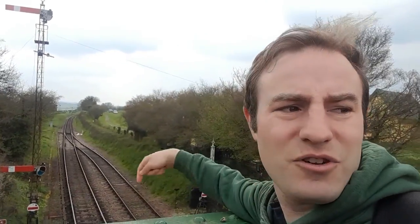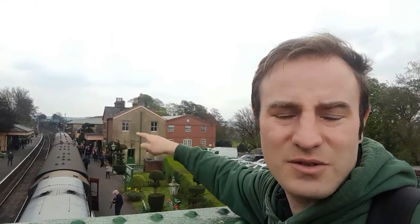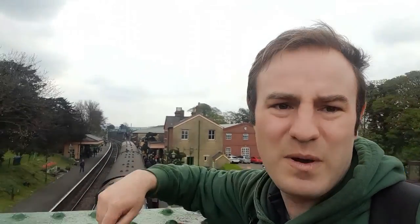So the steam loco's due from this way. We'll see that arrive, and there's our train. There's also the sheds and everything over there, so we'll go and have a look around all of that before we go on the miniature railway. So let's wait here and see the steam train.